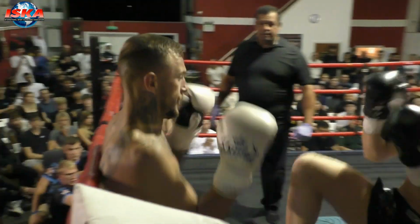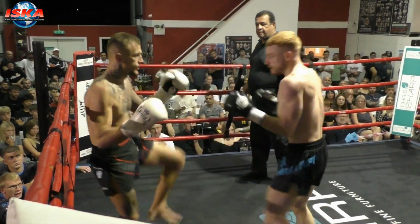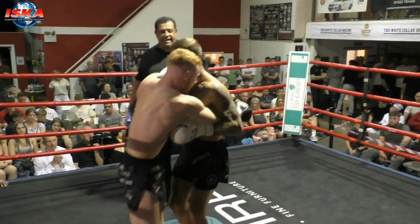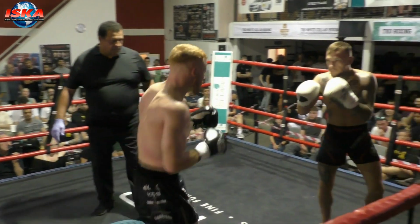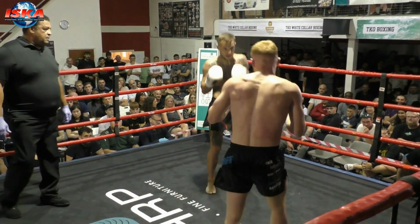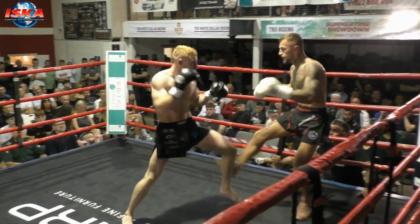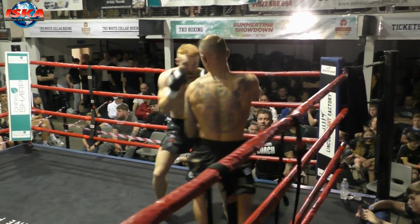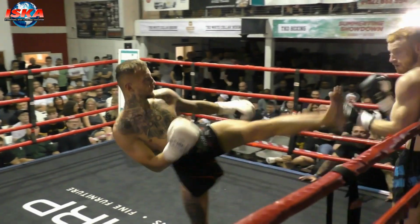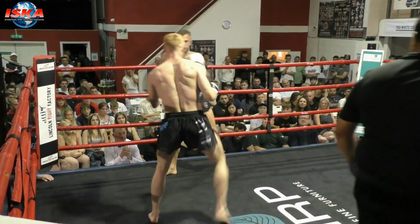Familiar pattern here, Ben looking to walk Nathan down. Nathan happy to fire back on that back foot, as you see here. Southpaw versus Orthodox, when you're allowed to throw the knees in as well, there's always a danger of a clash of heads because of the stances. Well, Ben looking for that ring control, Nathan looking to remain busy on the outside, and it's flowing, fluid technique from both men.